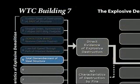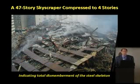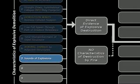Do we have a total dismemberment of the steel structure? We had a 47-story skyscraper compressed to 4 stories. Do we have sounds of explosions, though? How about Kevin McPadden?